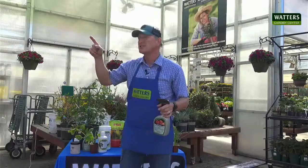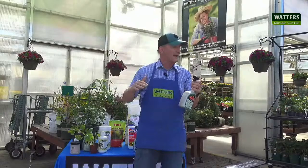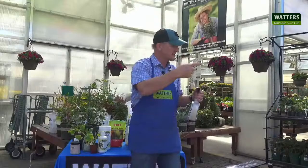So this is not pollen. You're not spritzing the flowers. You're spritzing the foliage. What it does, it causes the plant to slow down for a couple days, take a breather, and go, oh yeah, I should set some blossoms. That's literally what it's doing.